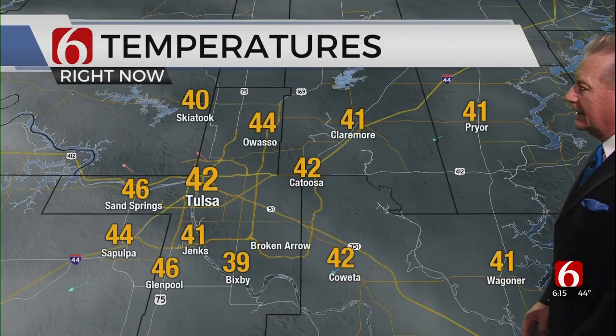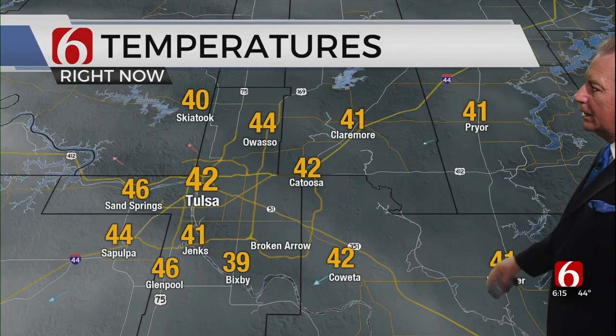41 degrees right now, no wind movement. We're at 60% humidity. 28's the dew point. Metro temperatures generally low 40s. We're at 39 now at Bixby, with 41 coming in around Pryor and Claiborne, 46 over at Pogue Airport in Sand Springs.